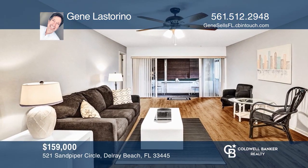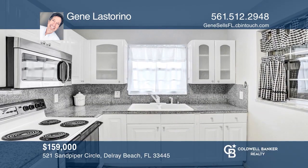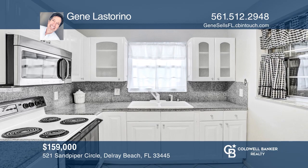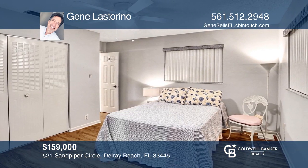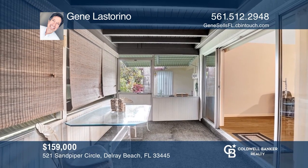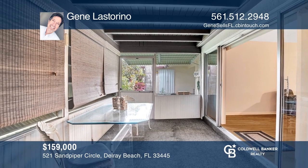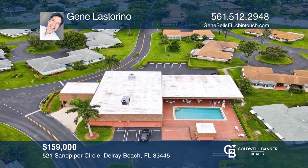You'll feel right at home at this two-bedroom, two-bath villa in the heart of Delray Beach. Enjoy new flooring, paint, and other upgrades throughout. The updated kitchen features granite tile countertops, and the master bedroom will store it all with a 10-foot deep walk-in closet. Relax in your Florida room or the nearby pool. Come see your new home today with Jean Lastorino.